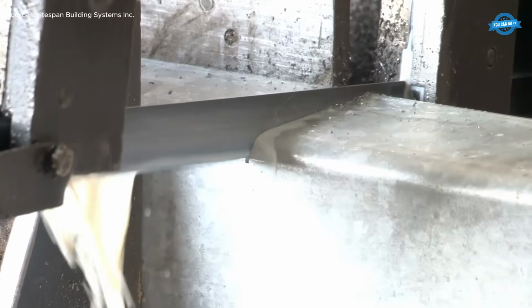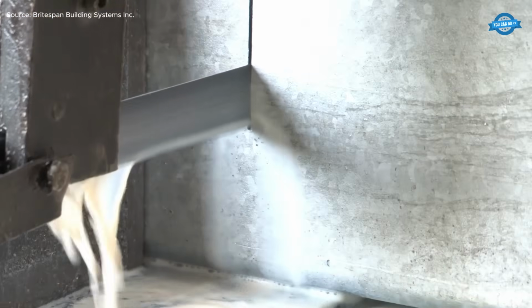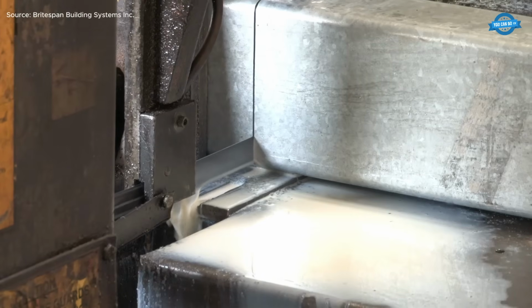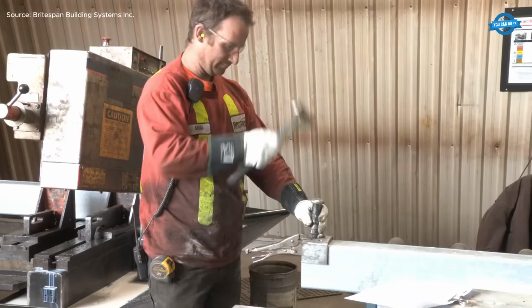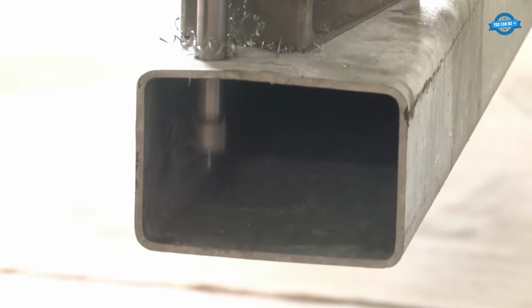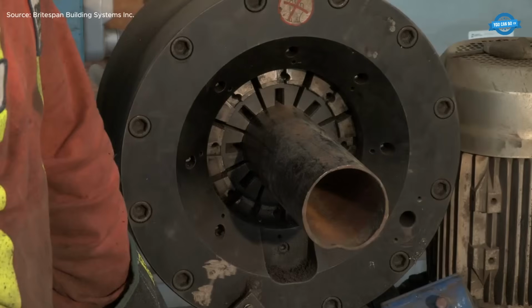Bandsaws cut subcomponents to length and process hollow structural sections, HSS, which are hot-dipped galvanized before use in end walls. Sizes range from 4 by 4 inches to 12 by 12 inches. Templates ensure precise hole configurations. Swagging, primarily performed by suppliers, is also available in-house, reducing pipe diameters for seamless assembly.